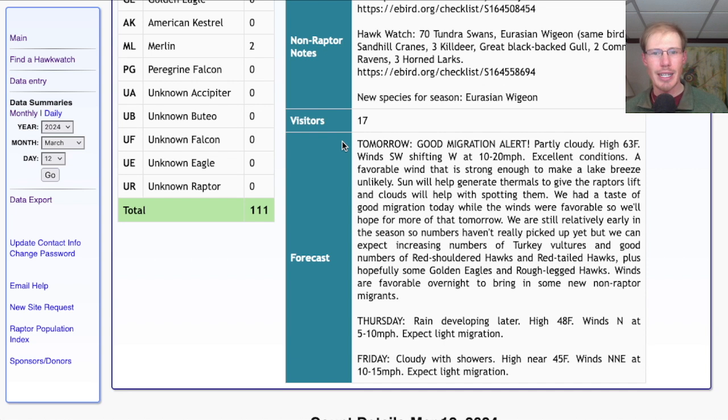Taking a look at the forecast for tomorrow, in all caps I wrote good migration alert, because tomorrow's looking like a really good day to get out to the Hawk Watch. Partly cloudy skies, a high in the low to mid 60s. Winds are starting southwest and shifting around to west at 10 to 20 miles per hour. So those are good wind directions, and it should be strong enough to prevent a lake breeze. Should be a really pleasant day to be out.